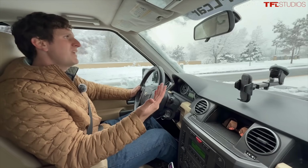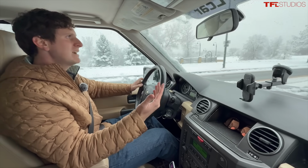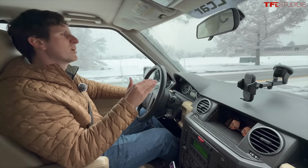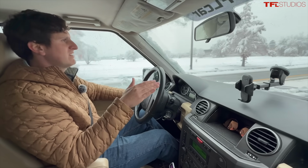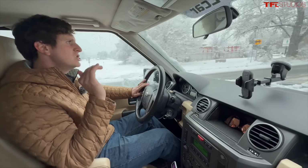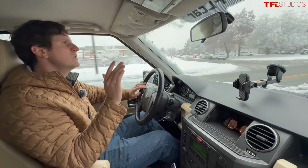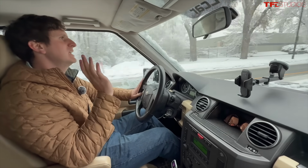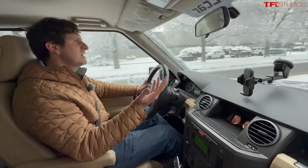It also works as a family hauler. It also works at moving a ton of stuff around. I mean, it does everything so well, and it is the most comfortable car of the last 20 years. I'm convinced of it. The four-corner air suspension just is so squidgy and floaty, and it's the worst thing you could want for handling, but it's such a good car for an everyday driver.